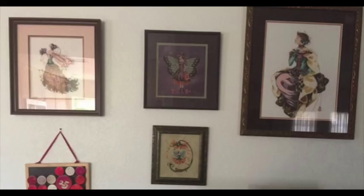Okay, so what you're seeing from left to right is lilac, which is on just white Belfast. The next one is the Halloween Fairy. She's on French lilac linen from Picture This Plus. Below her is Sunflower Fairy, which is on another Picture This Plus fabric. In the center of the whole wall is Autumn Queen.